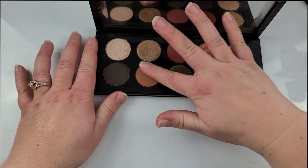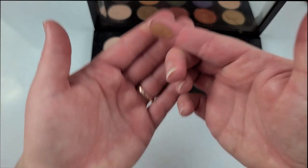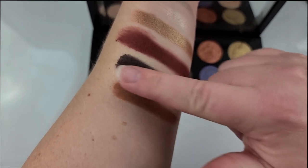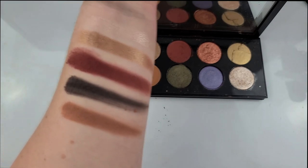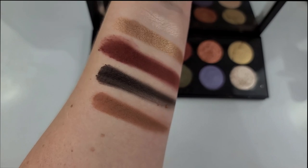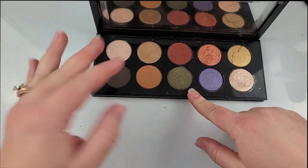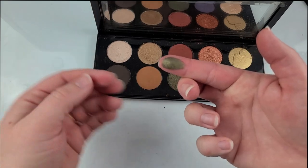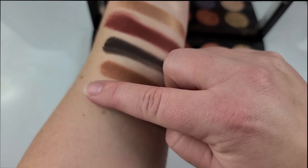Taboo. This camel looking, mid-toned. I don't know. I would say it's a brown, an orange brown. Then lastly, in this six pan portion, we have Wicked Envy. This is like a shimmer, but it's not especially shimmery. It is more of a satin finish.